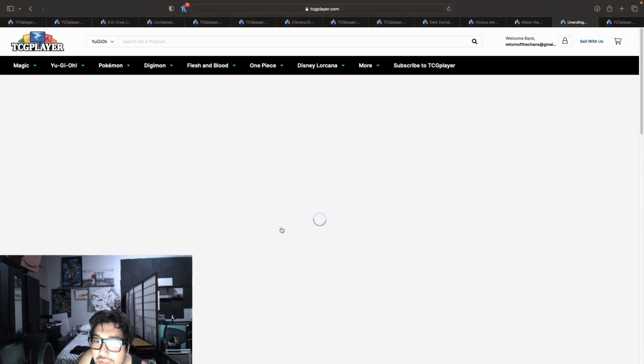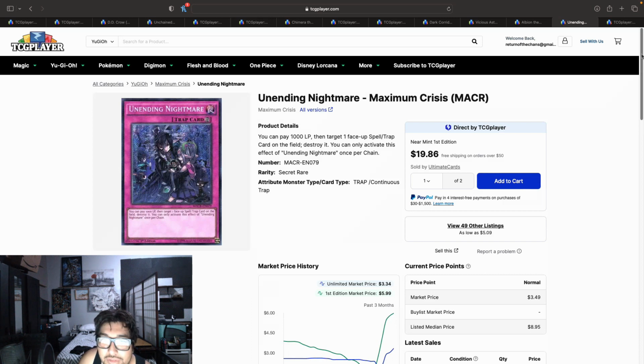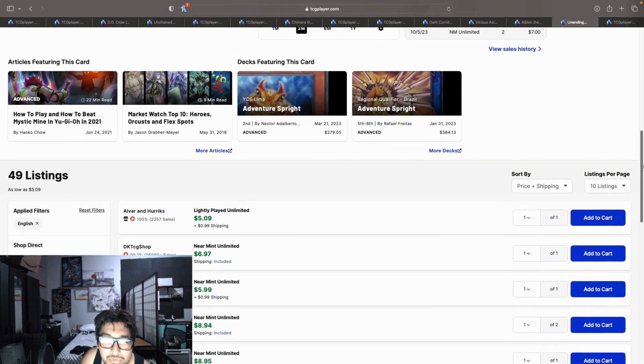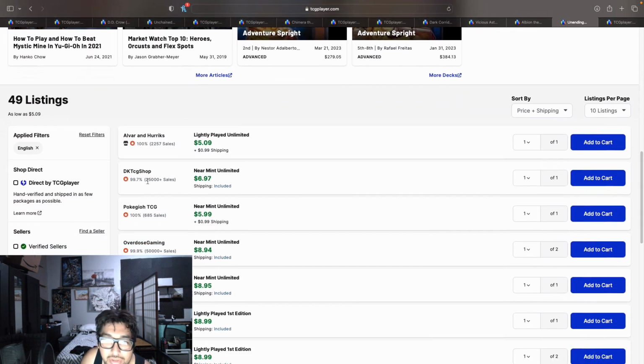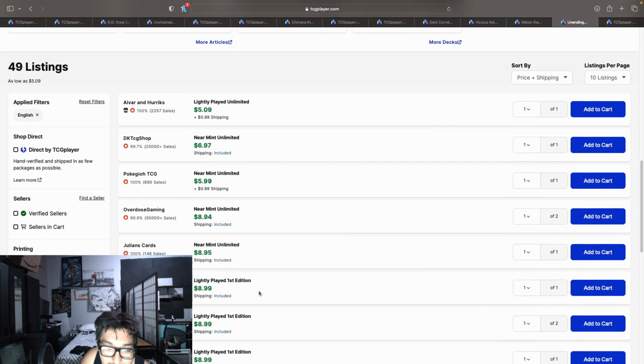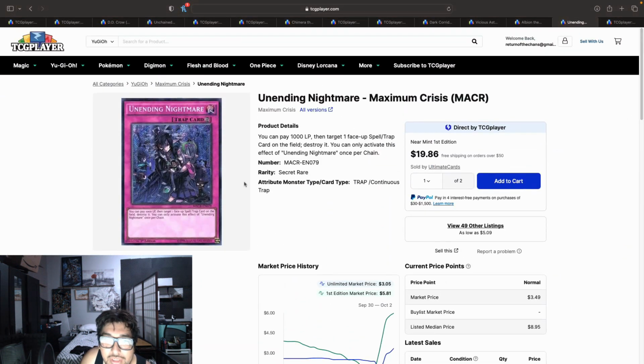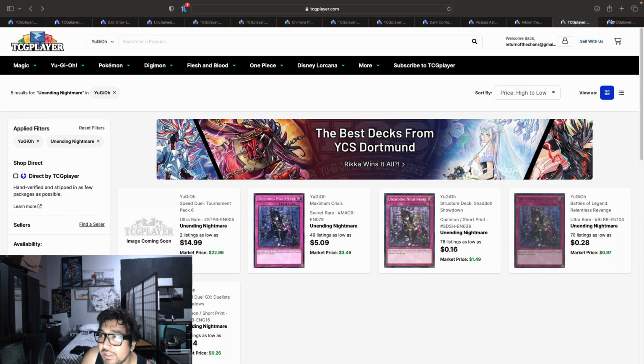But the Secret Rare is the one that's going up in price. This one is at, let's see, it was sitting around like $2 back in September, and right now we have 49 listings on the market. It looks like these are $5.09, $6.97, $5.99, heading up to $8.94, $8.95, $8.99, and $9.99. I'm actually gonna go take a look at my bulk and see if I have these somewhere. I probably don't, but it doesn't hurt to look. But yeah, these are going up in price.